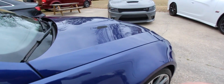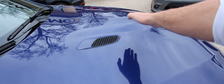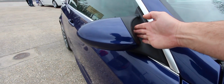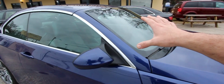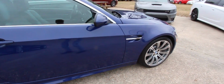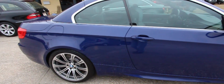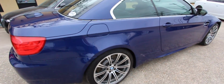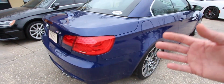I also like how the hood has that little bump right there, which looks really nice. The mirrors look good. Front windshield looks good. Condition of the car, I think it's in pretty tip-top shape here. I mean, just look at it for yourself. Paint's nice and glossy. Now, I know we don't have a bright, sunny day today to film with, but we want to get it on camera. We want to go ahead and start showing it to you.